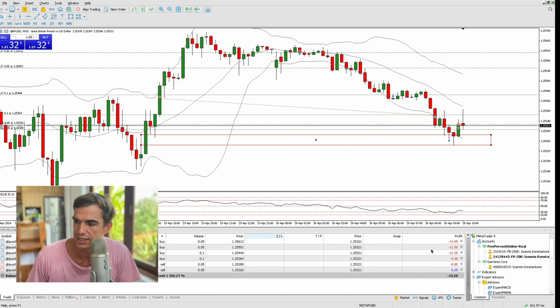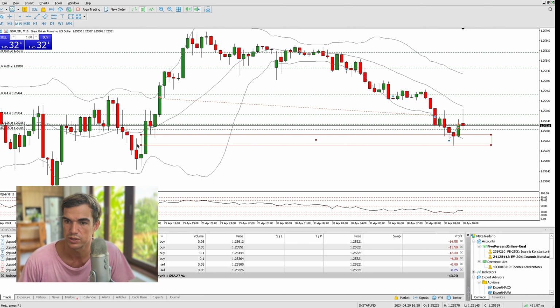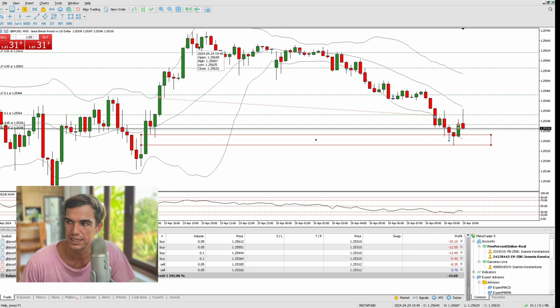As you can see, we're currently in drawdown of $43. That means we're $30 in drawdown, including the profit for the day. And we're deciding what to do. As you can see, we had a big push to the upside. I was originally long in this position, and we're going to see why. I believe I was long from this position here, and then it started pushing down and down and down.